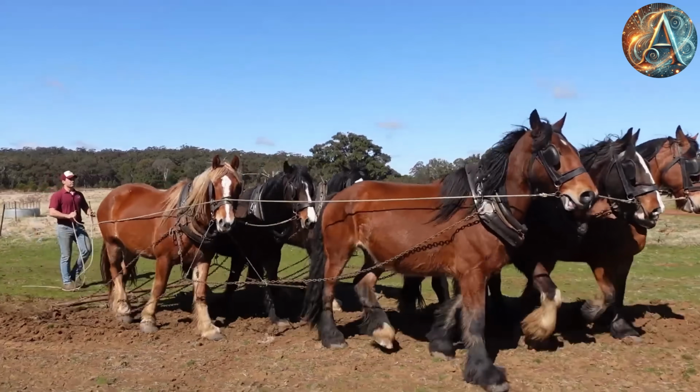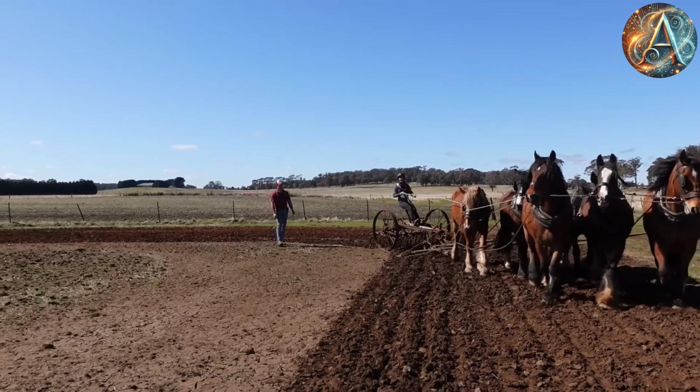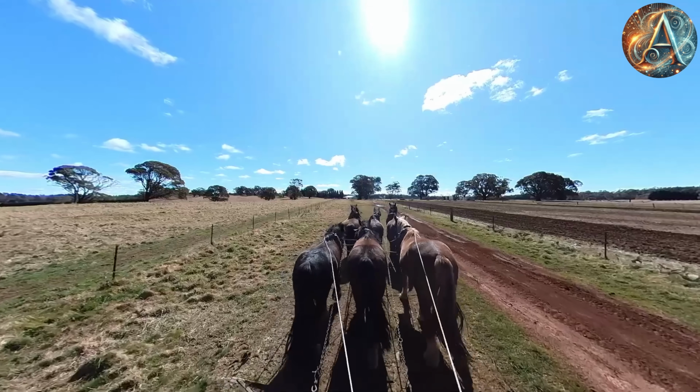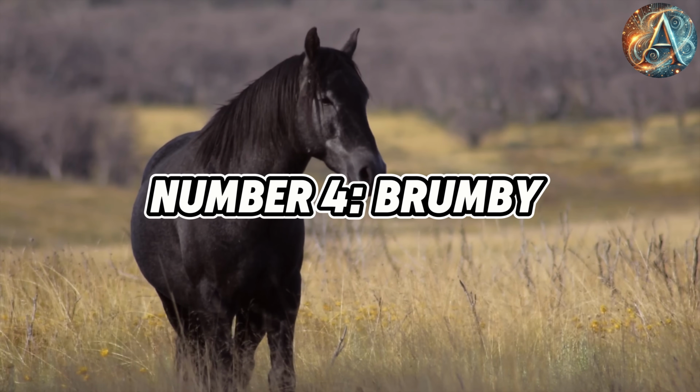But if the Drought Horse symbolizes power and perseverance, the next breed may surprise you. It's completely untamed and represents the wildest spirit of Australia you'll ever witness. Number 4. Brumby, Australia's wild horse.